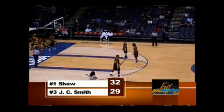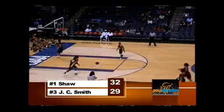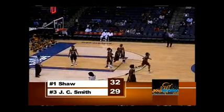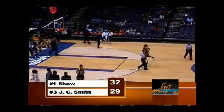Jackson to inbound. The Lady Golden Bulls having to travel the 494 feet with 2.5 remaining. They get it into Jones, almost a steal, and they were just content to let the clock kneel down at the pass. Absolutely.